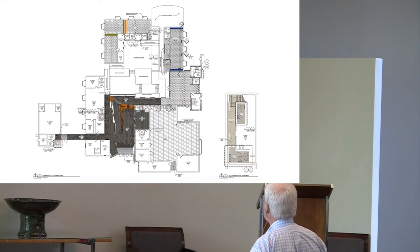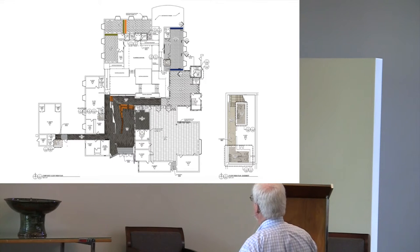Interior finishes. This is just meant to be an overall, it's difficult to see, but here's our entryway. You're coming in here. Why don't we just go to the next slide? I think I can explain it better.